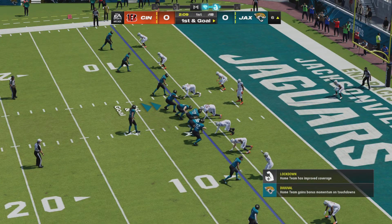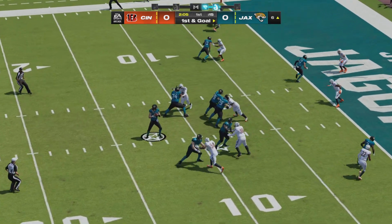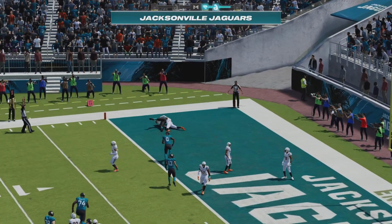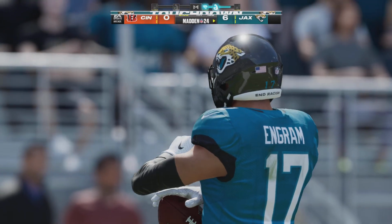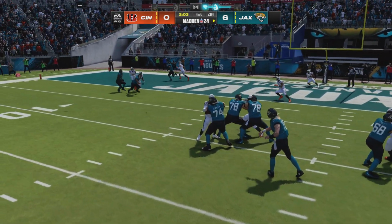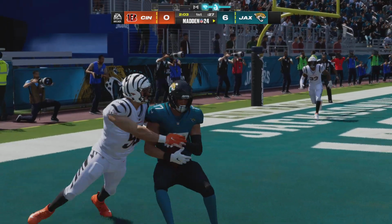It's first and goal just outside the 5. From the gun, it's Lawrence. And that is caught. Touchdown, Jacksonville. 6 yards away, and the Jaguars get the upper hand as they're on the board first here this afternoon.